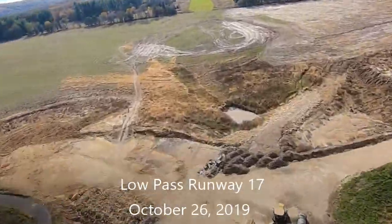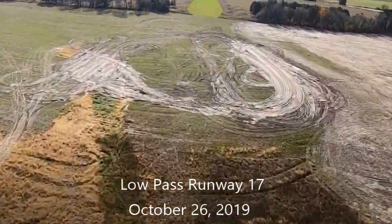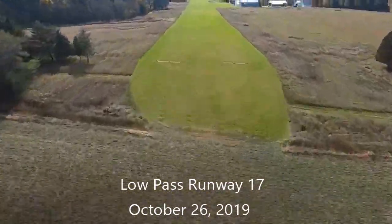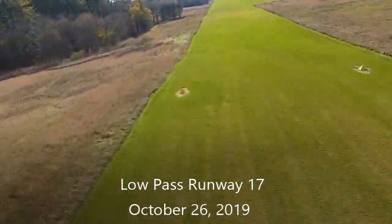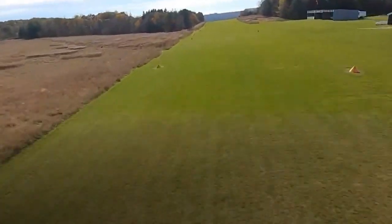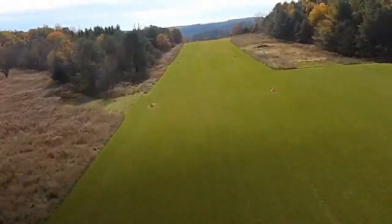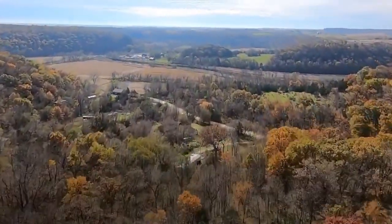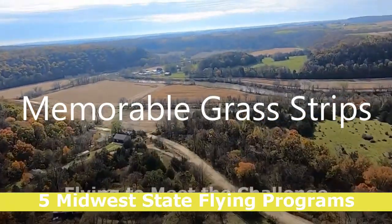This video was taken off of my wing camera. As you can see as I'm doing this low pass, the runway was just absolutely perfect. But as you head to the south, and you're coming off of this bluff, it just drops off into just a spectacular, beautiful scene. I hope you've enjoyed these memorable grass strips.